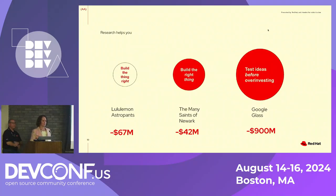So just a few examples. Vince did a great job setting this up, that in engineering, a lot of times we're focused on building the thing right in the first place.